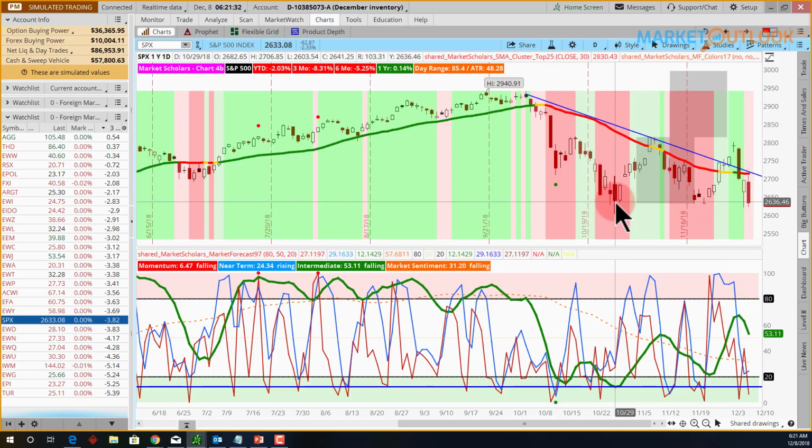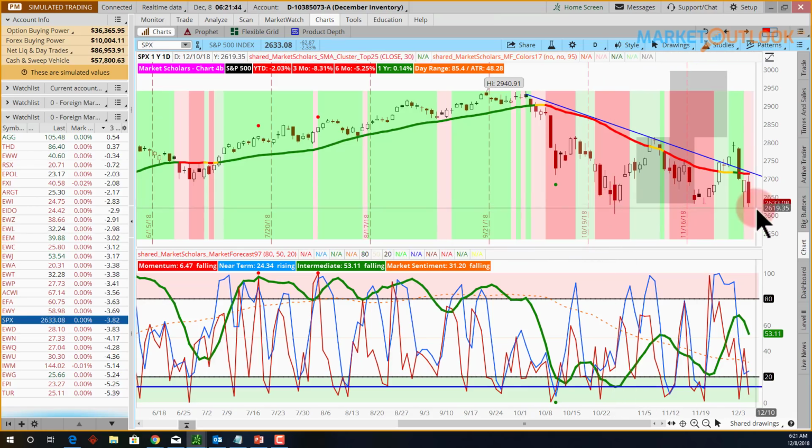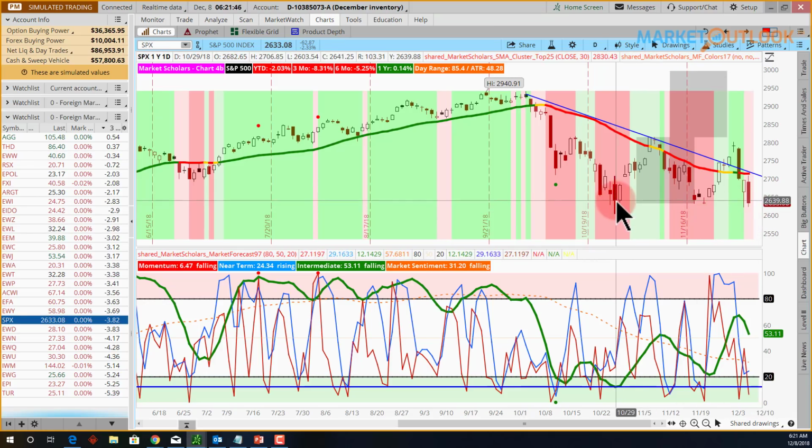And this low point at the end of October was 2641 after hitting 2603 on a low basis. So that long lower shadow on the weekly chart is still holding for support, but we're obviously trading within the range of that week easily, a couple of times in the last couple of weeks.